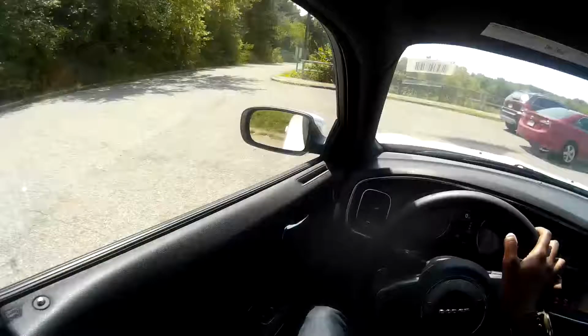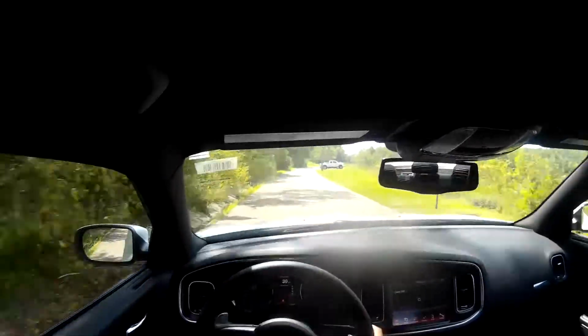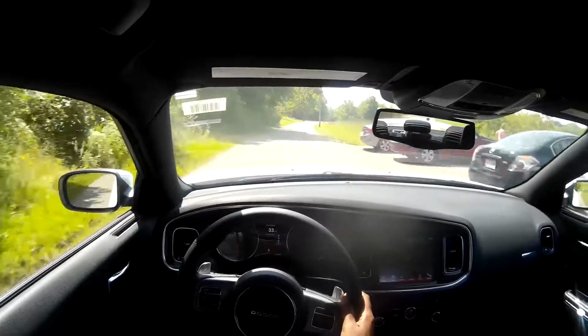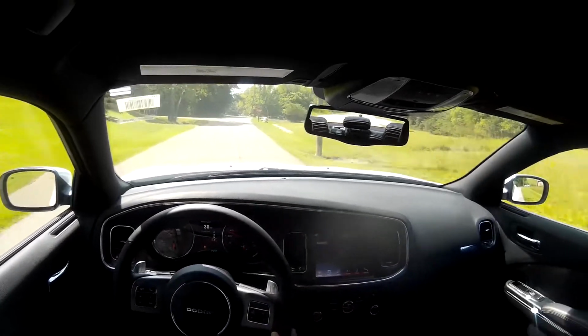That's the other thing too. No backup camera on this, which is kind of interesting. I don't know why I thought that would be on here, but I would think that would be a standard option on this car. But I guess not.